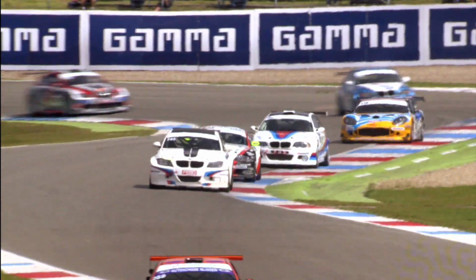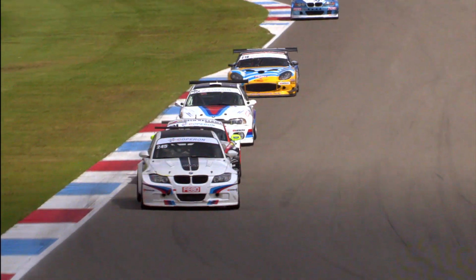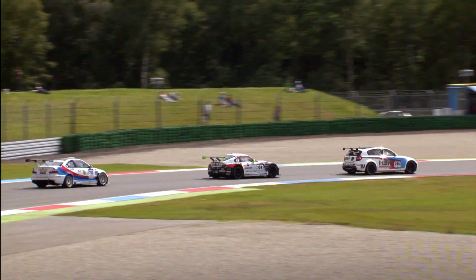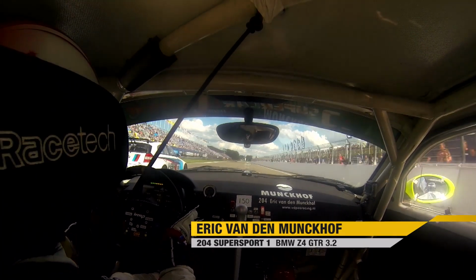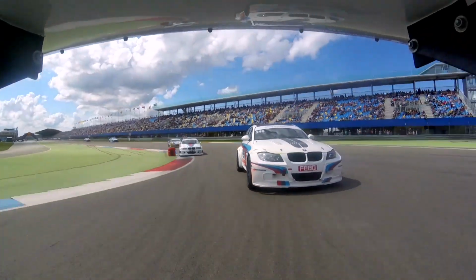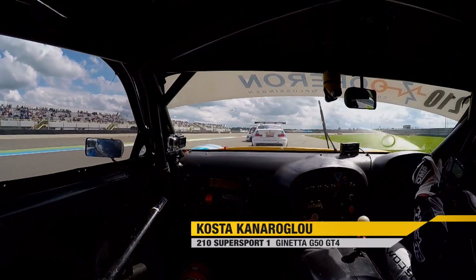Erik van der Munkhoff pulling up alongside Korreuser, and he goes back up into 3rd position. Ronald van Loon lunging to the inside, can't get back through Costa Canaroglu. Benjamin van den Berg struggling in the 1 Series, reporting that he's got an intermittent power steering fault, and that is not helping the number 245 machine. Erik van der Munkhoff and Korreuser chasing hard. Costa Canaroglu closing on the back of Korreuser's M3. Van der Munkhoff with a run on Benjamin van den Berg for 2nd in class. Marcel van der Mark leading Supersport 1 with the orange machine that he'll hand over to Pere Schroers. Benjamin van den Berg down to 3rd.